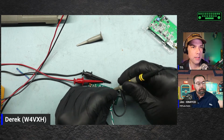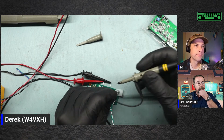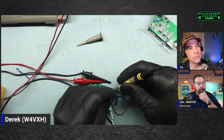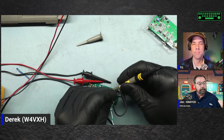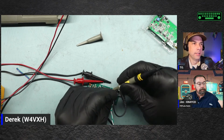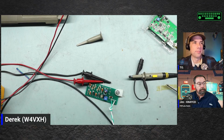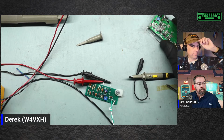Yeah, it looks a little better. Saying, make sure you use a 1-to-1 probe. Yep, I'm on 1X. Yeah, there's something wrong with this, I think. Great, it's jumping up and down. I can show you what it should look like, because I do have another noise source.